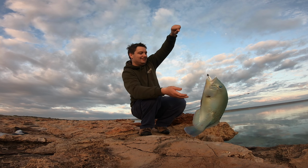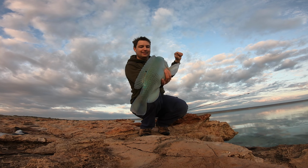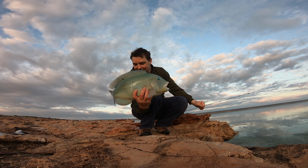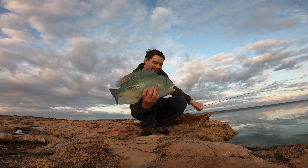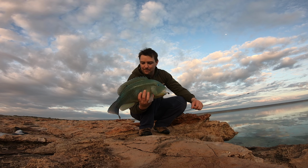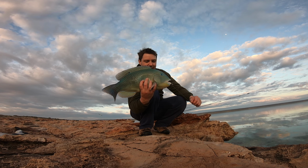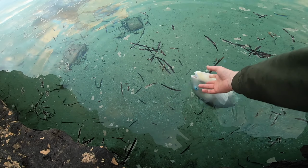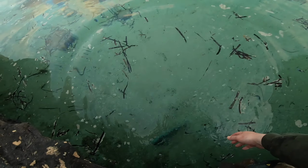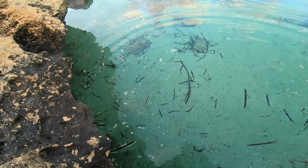Yes. Whoa. That is a beautiful little fish, about 50 centimeters. Second cast. Impressive fish. All right, let's get this one back. He's going underneath there. Oh well.